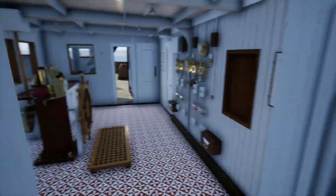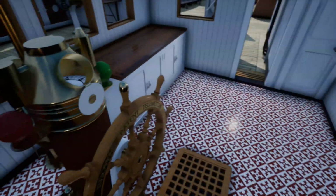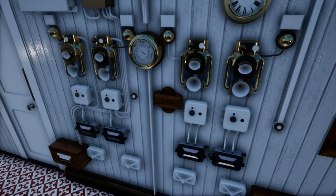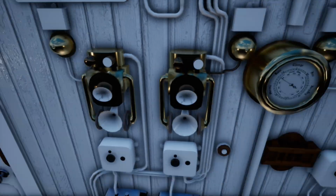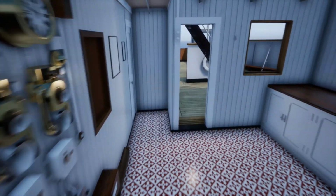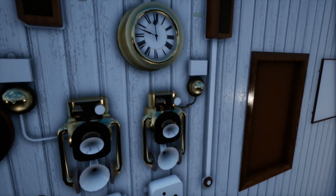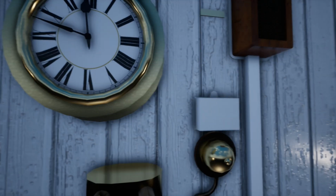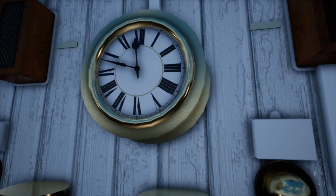And then, of course, moving back here, we have the enclosed section of the wheelhouse with doubling of the helm here. And then we have controls back here for the ship's onboard radios. This would be for communicating down into the boiler and engine rooms, things like that. So basically a telephone system for voice communications between the navigation bridge and the important areas of the ship in terms of the propulsion.